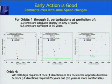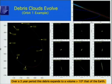Orbit 4, if you do it 3 years in advance and do it in the t direction, requires 3 meters a second velocity change. Well, on an object that has an escape velocity of 50 centimeters a second, you're not going to get that kind of change without breaking it up. It still required half a meter a second in the opposite direction. 25 years out, it still requires 5 centimeters a second to cause a miss.